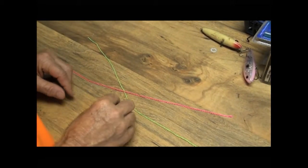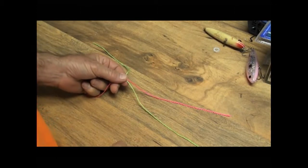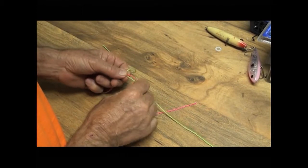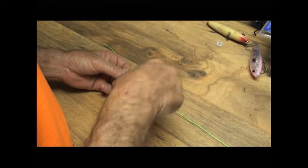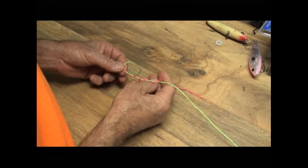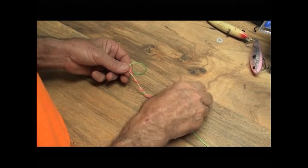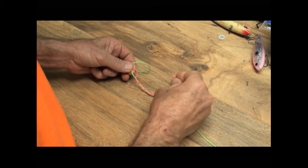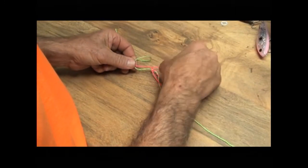Okay, what I'm going to do now, I've got the two lines laying down. I'm going to get up both lines, and I'm going to hold both of them between my thumb and forefinger of my left hand. I'm going to wrap this around 5 times, okay? 1, 2, 3, 4, 5. And I'm going to take what I have left, which is called a tag end, right there to the right, and bring it right here through this little loop I formed, okay? That's all I'm going to do right there.